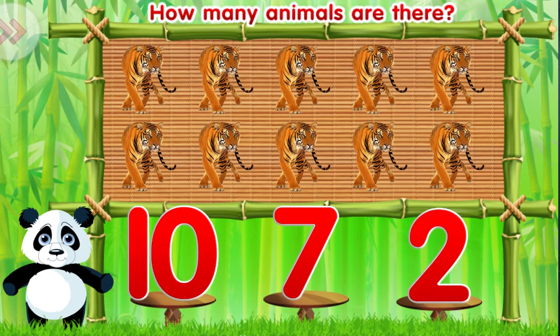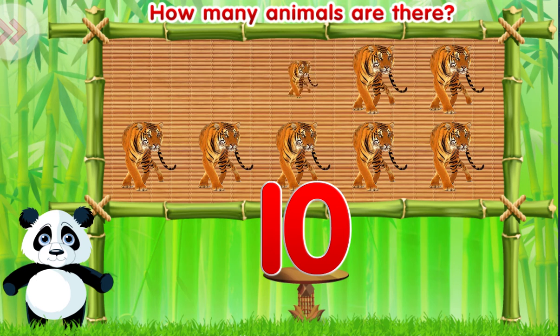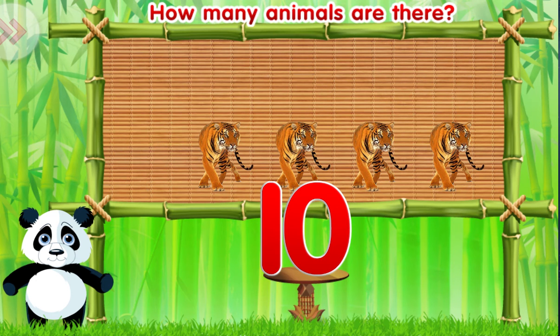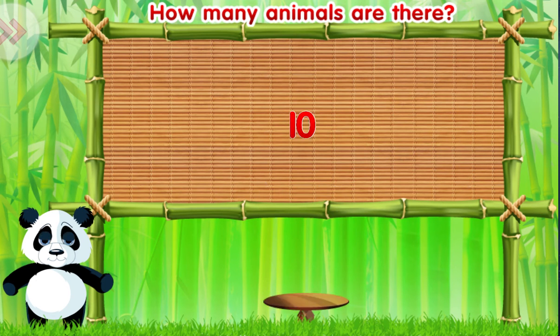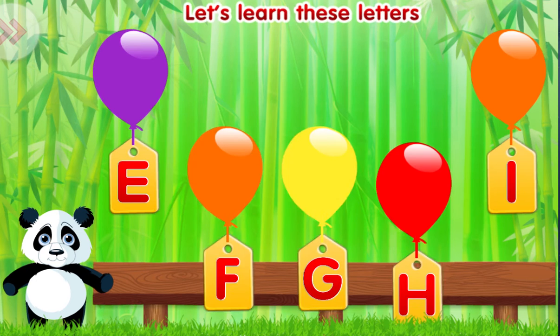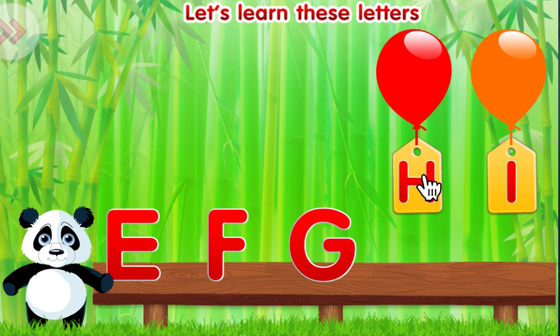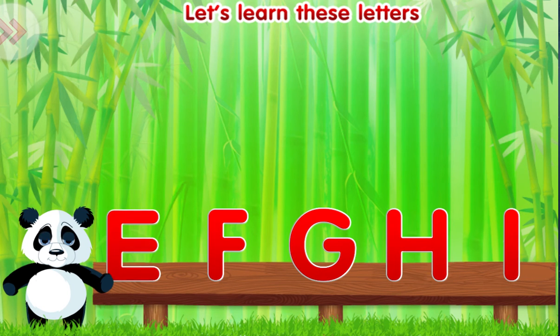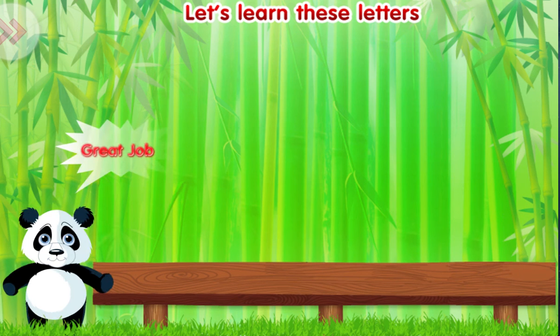How many animals are there? 1, 2, 3, 4, 5, 6, 7, 8, 9, 10. 10. Great job! Let's learn these letters. E, F, G, H, I. Great job!